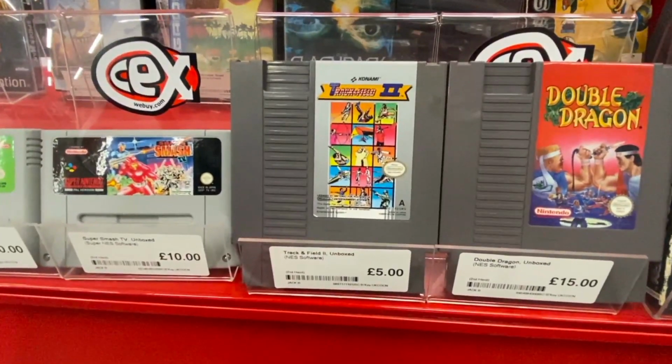Ooh, on the right, we've got Double Dragon for the NES. I love the original Double Dragon. I think it was originally an arcade game, but that NES version is so good. I love Double Dragon 2 also. You know, side-scrolling beat 'em up. Double Dragon 3, do not play it. It's terrible. Pass. Skip. Don't. Just play Double Dragon 1 and Double Dragon 2.